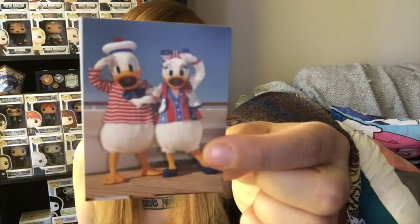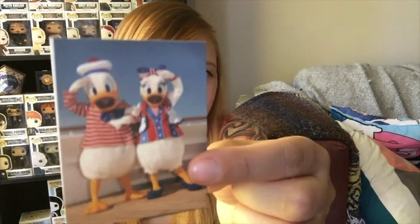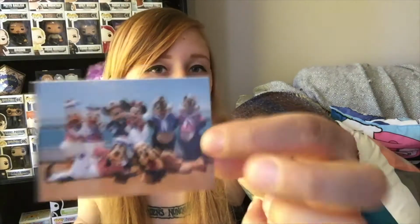On my way back to the airport, once my trip was done, there was a family that had just been on a Disney cruise, and she had these little pictures with her. I asked her if she had one of Donald Duck, and she did, so she gave me this one. He's so cute. And then she also gave me one of the whole gang.